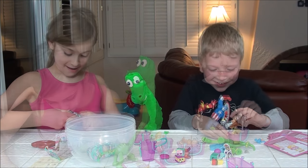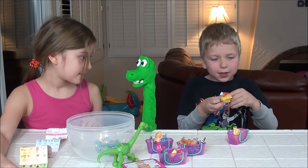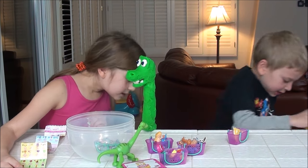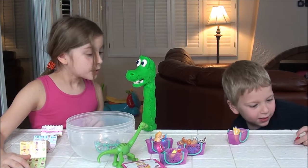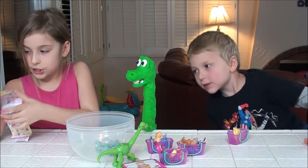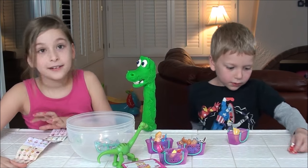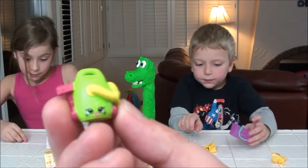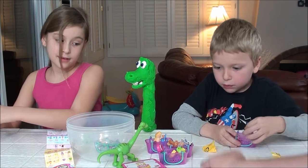Okay, so these are the second to last Shopkins, let's open them up. We got Wendy Wedding Cake, and she is a rare. Ooh, let's take a look. Let's open up the next one. Vicky Vec, and she is a common. One rare, one common? Not bad.